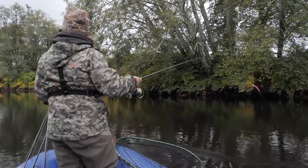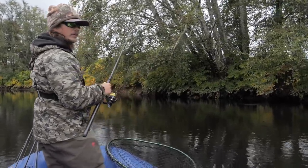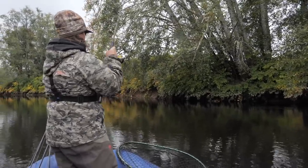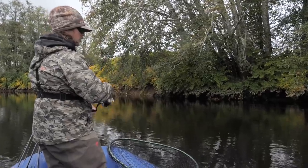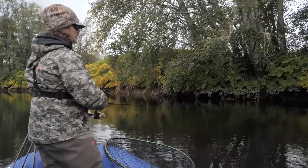Situation is reversed from last time, so it also works out in his favor because he gets a little time on the stick. Yeah. Ooh. And I just had one gun it down too. Yeah, top of the water. Top of the water, dude.